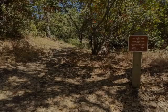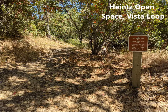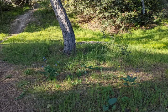I wanted to share with you some really interesting wildflowers I saw back in March. This is at the top of the Vista Loop in the Heinz open space. That's what it looked like right now in May when it's pretty dry, but I'm going to rewind the clock and show you what it looked like back in March when I was hiking here.